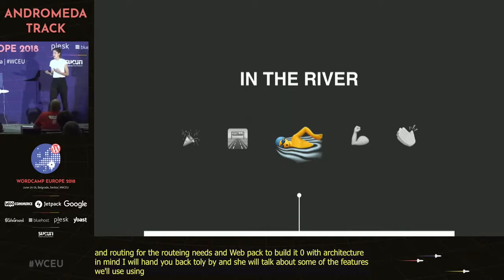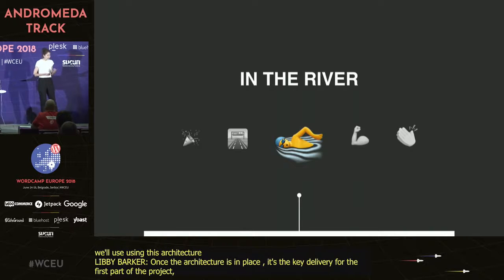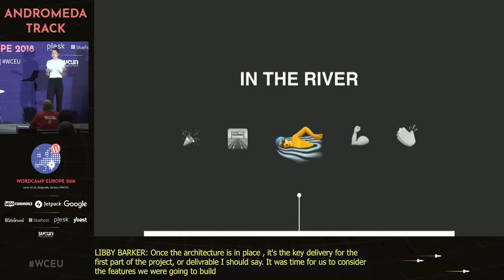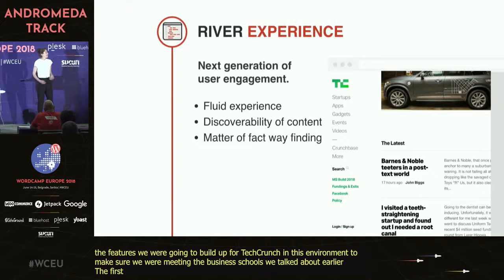Right. So once the architecture was in place, and this was the key deliverable for the first part of the project, it was time for us to start considering the kind of features we were going to build out for TechCrunch in this environment to make sure we were meeting those business goals that we talked about earlier. The first one I want to talk about is the river experience.